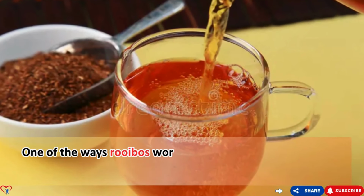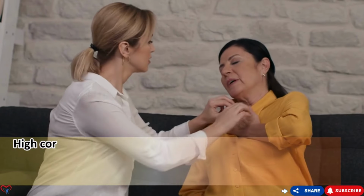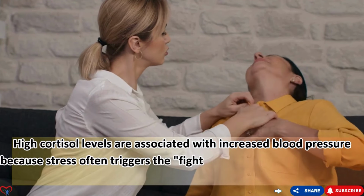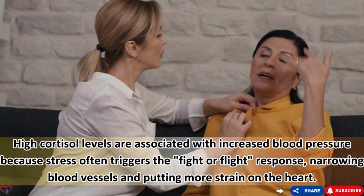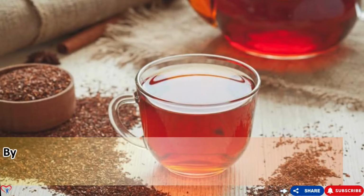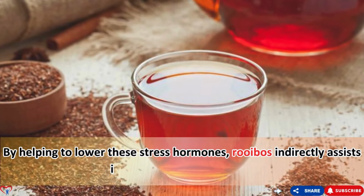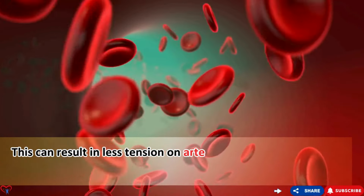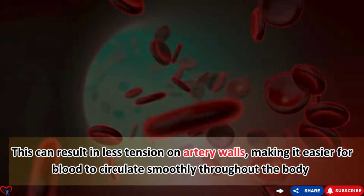One of the ways rooibos works its magic is by lowering stress hormones like cortisol. High cortisol levels are associated with increased blood pressure because stress often triggers the fight-or-flight response, narrowing blood vessels and putting more strain on the heart. By helping to lower these stress hormones, rooibos indirectly assists in reducing blood pressure. This can result in less tension on artery walls, making it easier for blood to circulate smoothly throughout the body.